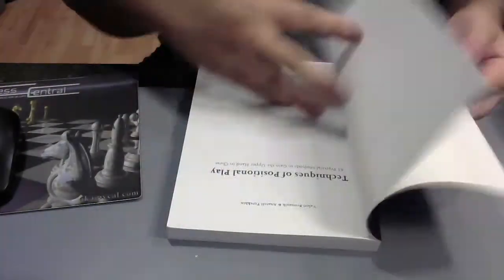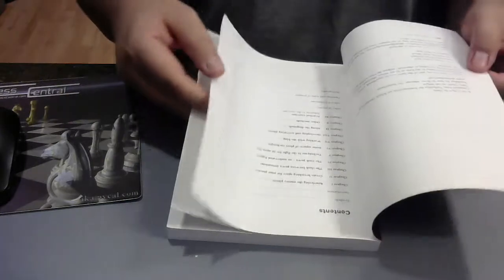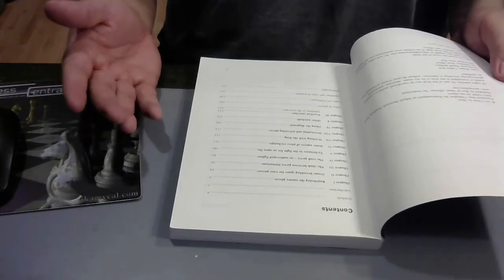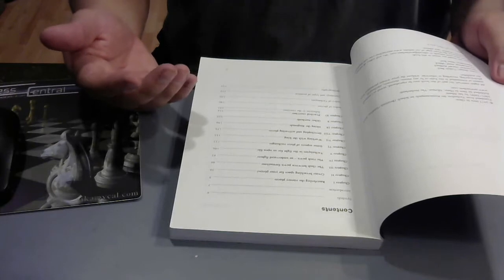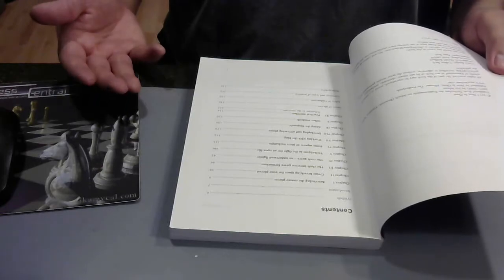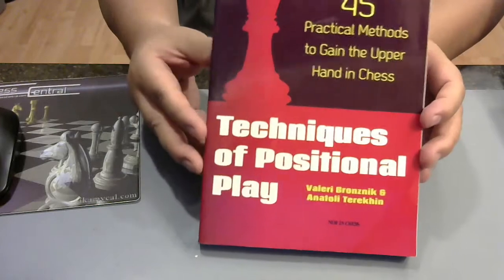He talks about 45 specific techniques, so you know what you're getting. And he breaks it down into 11 chapters. Restricting the enemy pieces, creating breathing space for your pieces. So this is kind of like the polar opposite of each other. The clash between pawn formations, the rook pawn, techniques to fight for the open file, some aspects of piece exchanges, working with the king, right? Positional themes, right? As you'd expect.